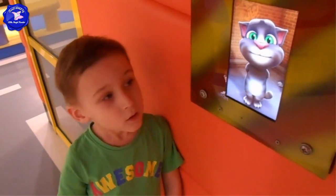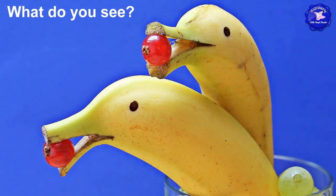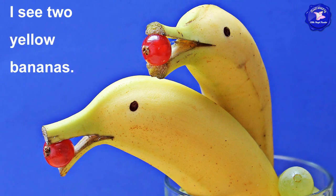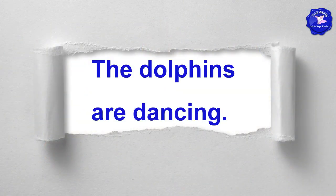Little angel reader. What do you see? I see 2 yellow bananas. I see 2 yellow dolphins. The dolphins are dancing.